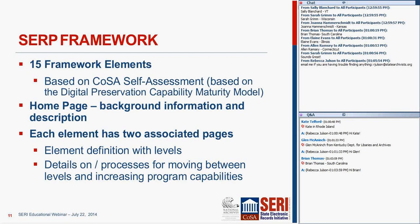The framework section in general has a home page that describes what the SERP framework is and background information, as well as two separate pages for each framework element. The first page of each element really defines what the element is and then lists the levels that you're used to seeing on that self-assessment. The second related page provides details on how to move between those levels, which can be taken to increase your capabilities within that framework element, and resources that you can go to on how to make that possible.